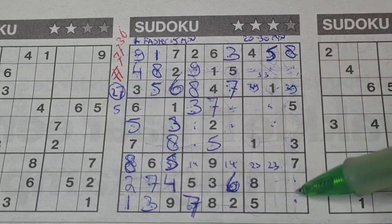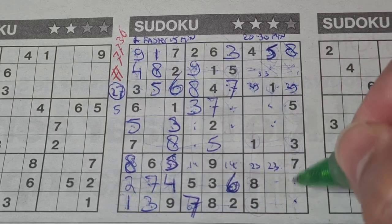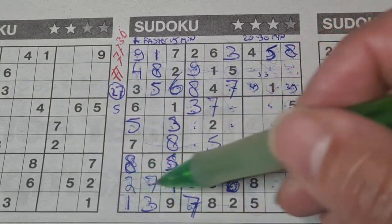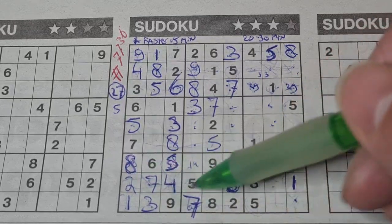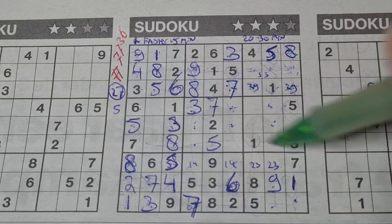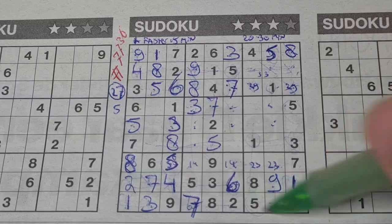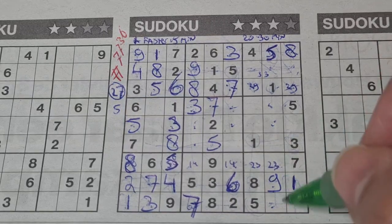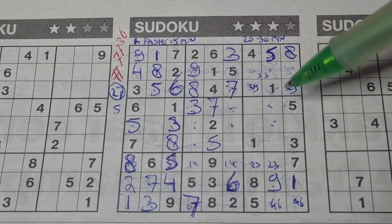Only 2 places left for the 1, should be here or there. We have a 1 in this last row, no 1 there. 1 should be there. 1 box left in this row for number 1, 2, 3, 4, 5, 6, 7, 8, 9 is missing. 2 missing numbers in this big square: 1, 2, 3, 4 is missing, 5, 6 is missing. 4 and 6. Cannot fill this yet. Let me mark those 2 boxes.